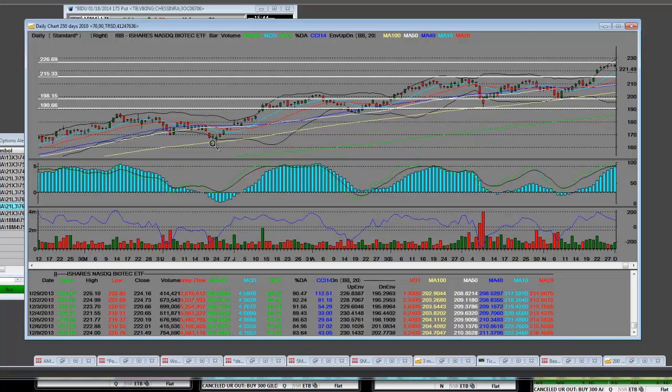2013. Let's take a look at this yellow line, which is what we call a 100-day simple moving average. And it's a great way to play the whole sector in the biotech arena. Every time we hit the 100-day, we bounce up, we make highs, but we pull back. Now, the 50-day moving average is the white line here.